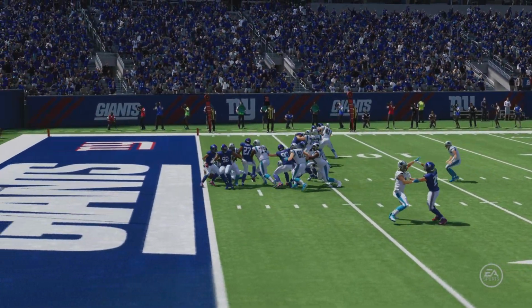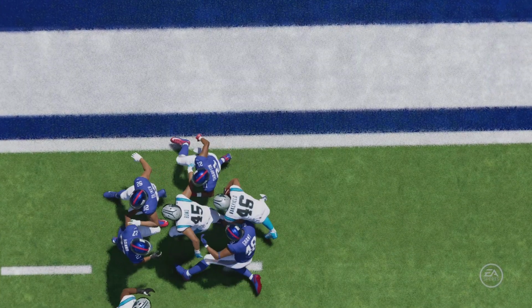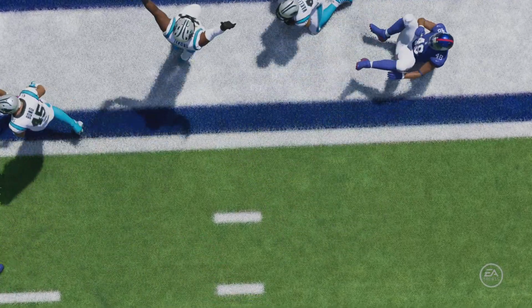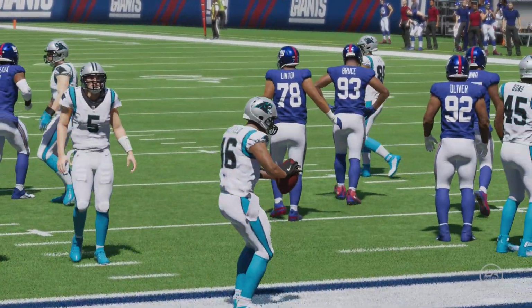They go I formation. Fullback leads the way for the touchdown. Sort of a lost art, isn't it? It really is, but sometimes when you're able to bring it back and use it against other teams, they're not prepared for it. They haven't seen it in a while, and now you gain an advantage, and we just saw that advantage result in a touchdown.